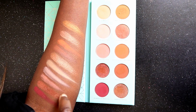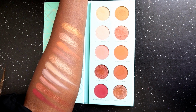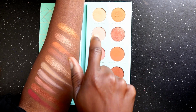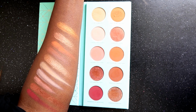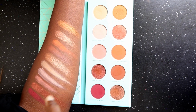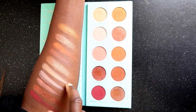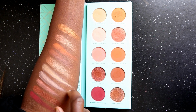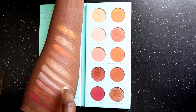Unfortunately, I had to go over this 4 times to get this much color payoff. And then you've got the next one, which is Strong and Fierce. No, I disagree with that one. The name doesn't quite, no. Let's just leave it there. Then you've also got the next one here, which is Life is Precious. Again, it's a bit chalky, had to go over it several times.